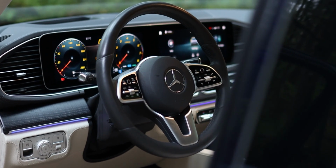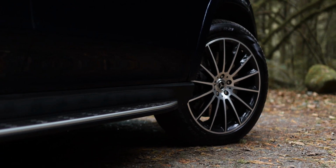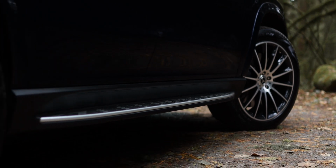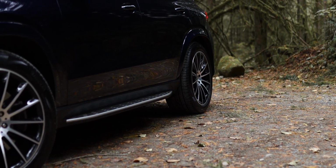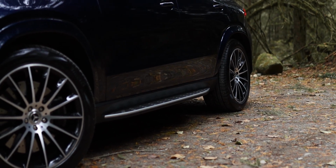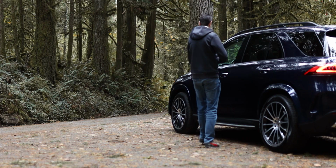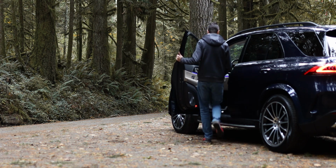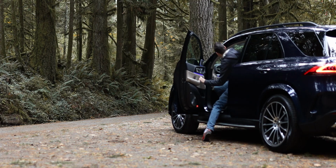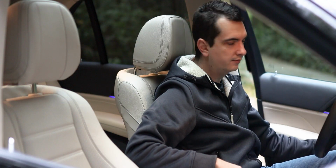Getting into the GLE450 should be straightforward and simple, but the side steps make it a bit more challenging for someone of my height. They sit a bit too low for me to actually use, and they increase the distance between the edge of the seat and the edge of the step, making it feel like I'm jumping into the seat rather than casually laying in it. If it were up to me, I'd avoid this option.